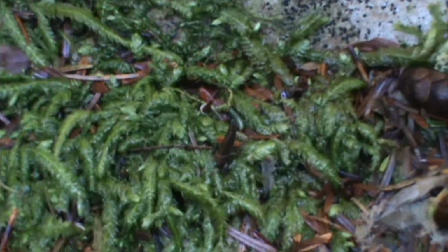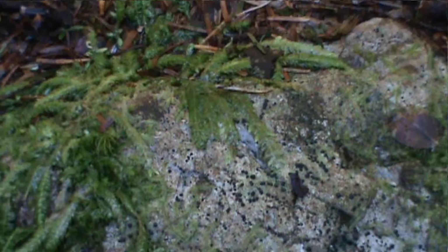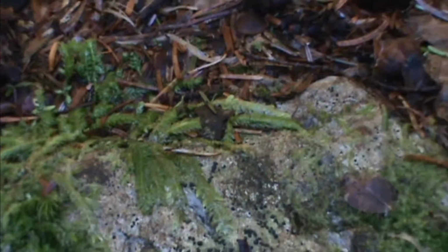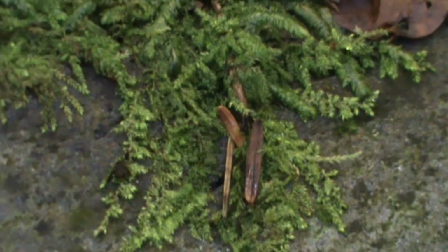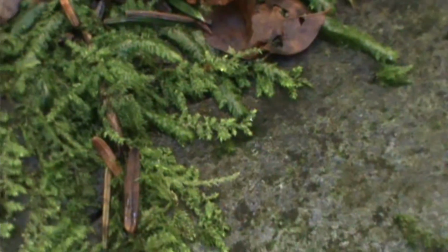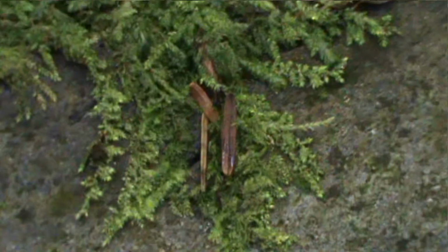Mosses and ferns everywhere. And you can tell the nutrients available in this rock by the proliferation of these mosses and lichens. This rock would have to be very high in phosphate. It's so much fun to see how these mosses colonize all of these rocks.